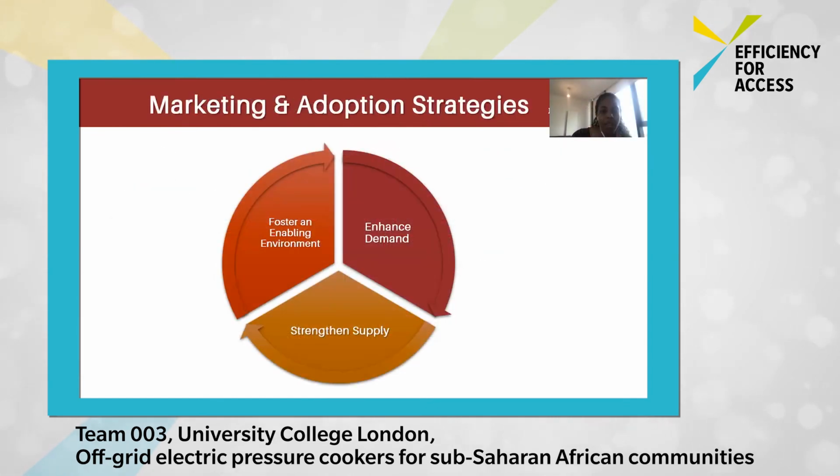For marketing and adoption strategies, working on the three elements shown provides the crucial base for intervention. Demand can be enhanced by tackling the price barrier through pay-as-you-go schemes, and to strengthen the supply, Rwanda's social governance structure provides the entry point to reach all customers. Through these structures, monthly meetings to raise awareness and conduct EPC demonstrations can be held, which will eventually foster an enabling environment for the EPC.